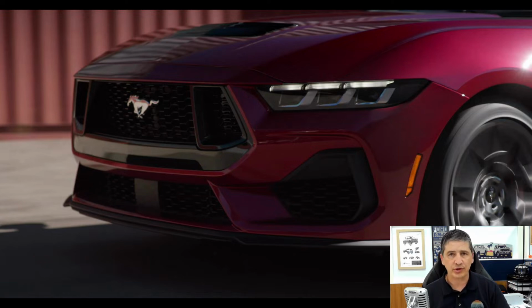Rain sensing wipers is also a feature that's available on all Mustang levels. So when you have one of those intermittent settings and your rain sensing wipers activated in the wiper section of your vehicle settings screen, the wipers will come on automatically when it starts to rain. As it rains harder, it's going to wipe faster, which is pretty cool there.